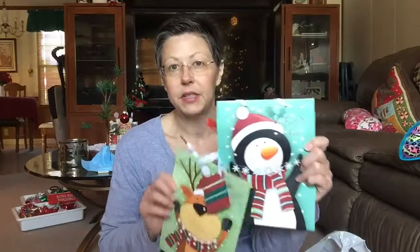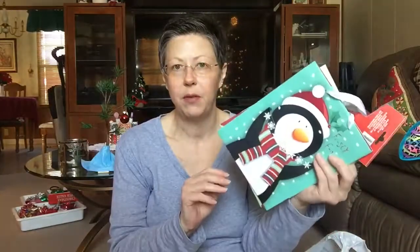I got a couple more bags, found some bows. The bags that I got here actually needed this size. It's not the smallest, but it's not the biggest size. You get two in a pack for $1.